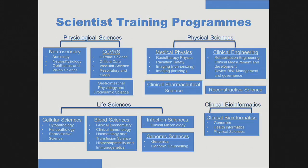So hopefully you knew most of that, and that's why you're interested in applying for the scientist training programme. On the next slide I'll talk about all the different careers in healthcare science. But for the scientist training programme there are 4 major areas where you can apply to take a training post in different disciplines. There's the physiological sciences covering neurosensory, cardiac, critical care, vascular science, sleep science, respiratory science, GI physiology, physical sciences, medical physics, clinical engineering, pharmaceutical science and reconstructive science.